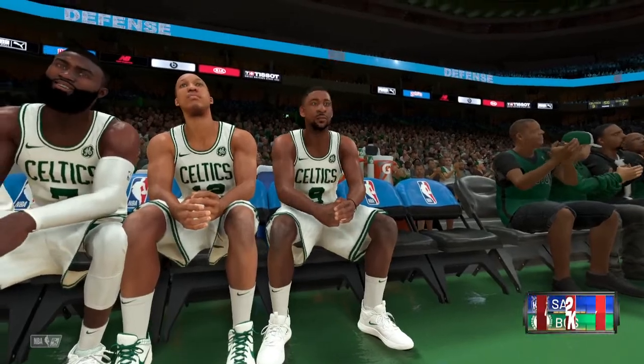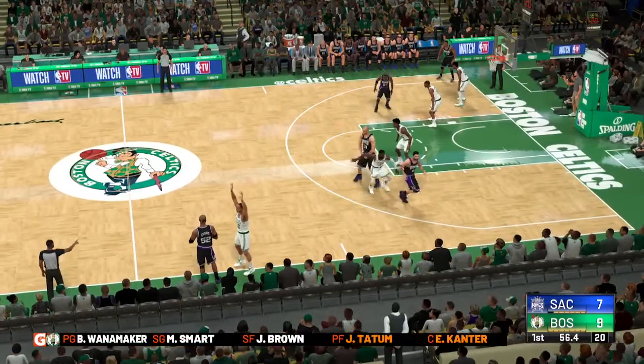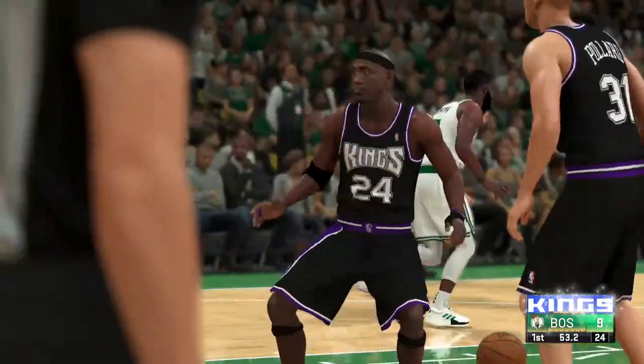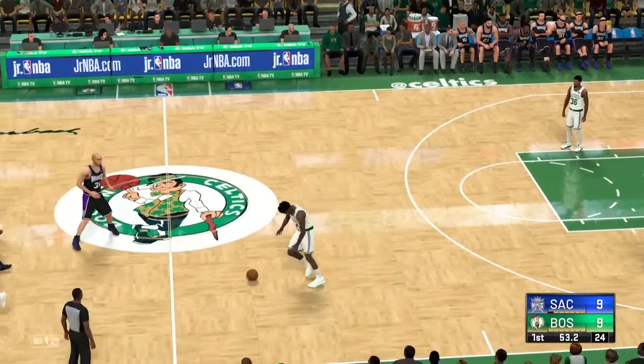Williams is checked in for the Celtics. Williams comes in for Tatum. 56 seconds left to play in the first quarter. Yep, that one goes in there. Oh, such a tough shot there, the floater.